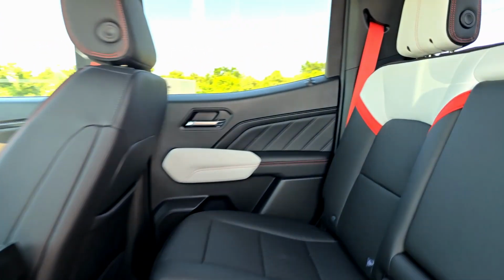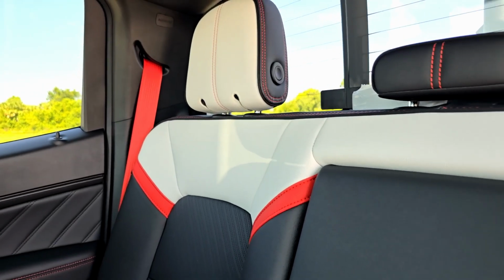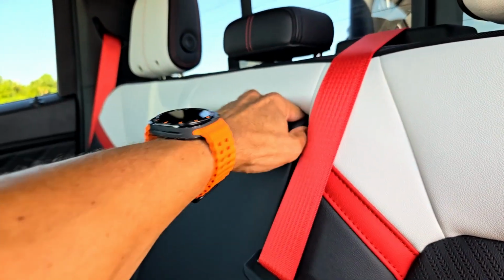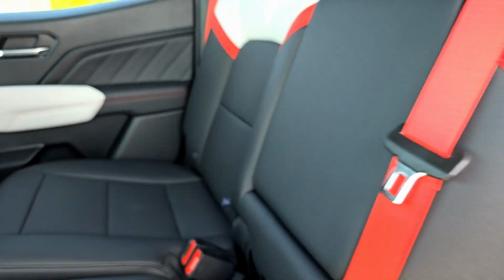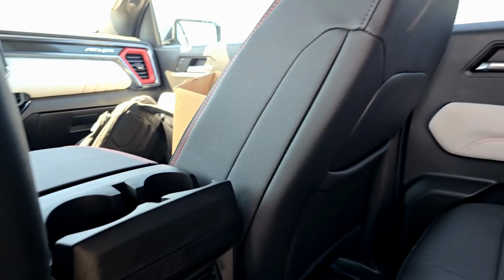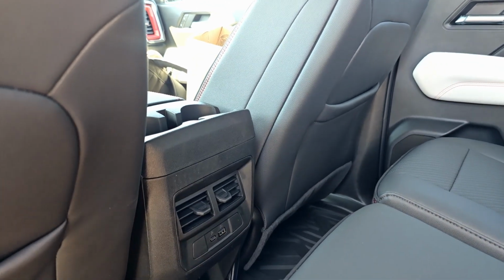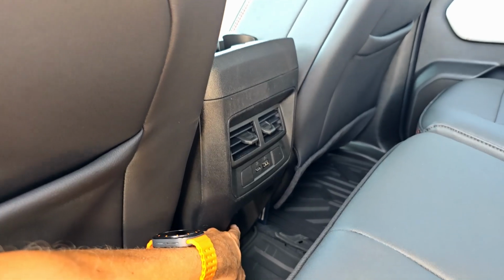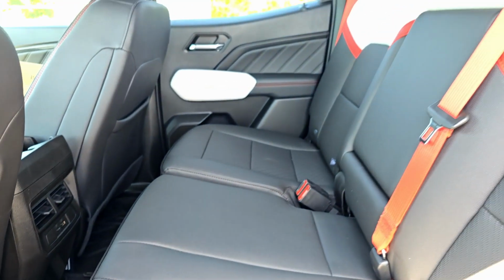Let's take a look on the inside. I love this combination with red, white, and red with the red seat belts. Nice and sporty. We have these cup holders that open up in this middle armrest. Both driver and passenger seats have some seat back storage. In the middle console you'll find cup holders, also your rear vents, USB type A and C, and the regular household power outlet down here at the bottom.